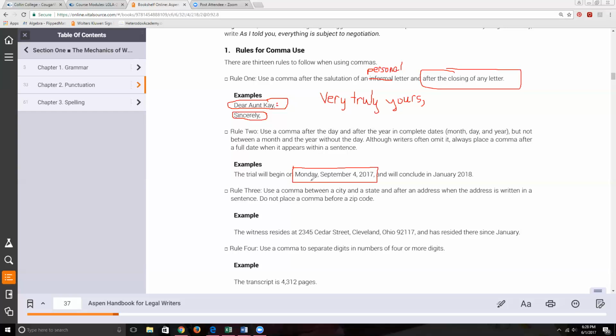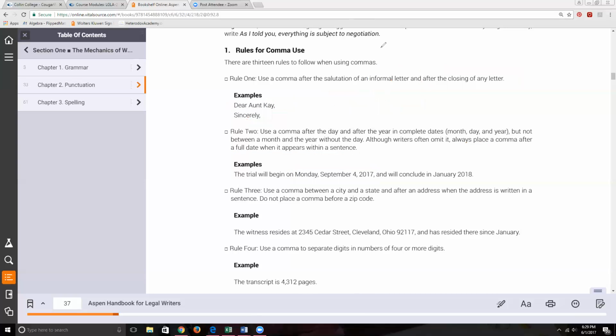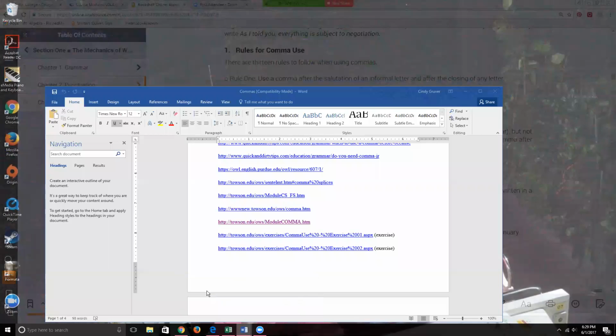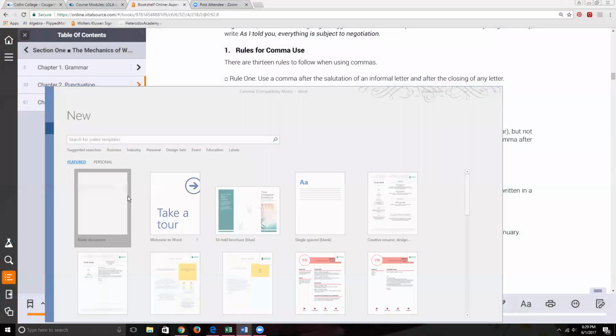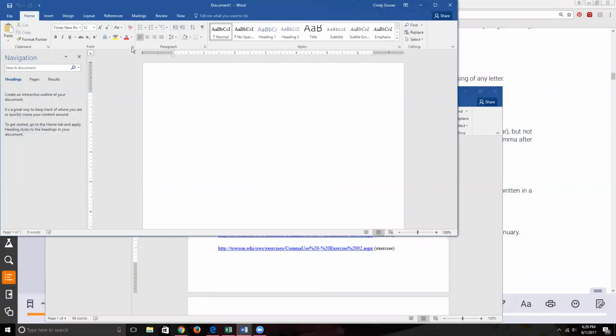Okay, now this is the wrinkle. This is the surprising thing that people will forget. And it looks weird. I'm going to just prep you for it. Let me just mark it first. Always put a comma after a full date when it appears within a sentence. Okay, so I'm going to show you what I mean with that because this is not intuitive. Go here, open, let's go for new. Okay, so here we have a sentence.